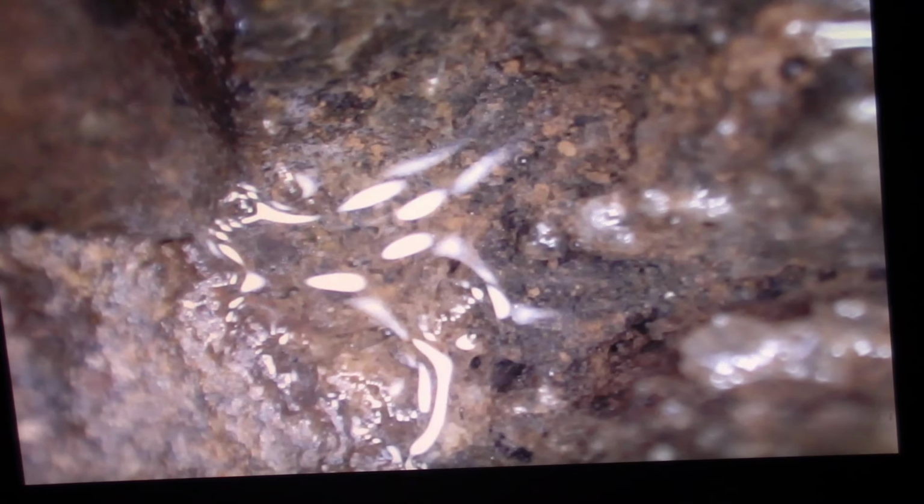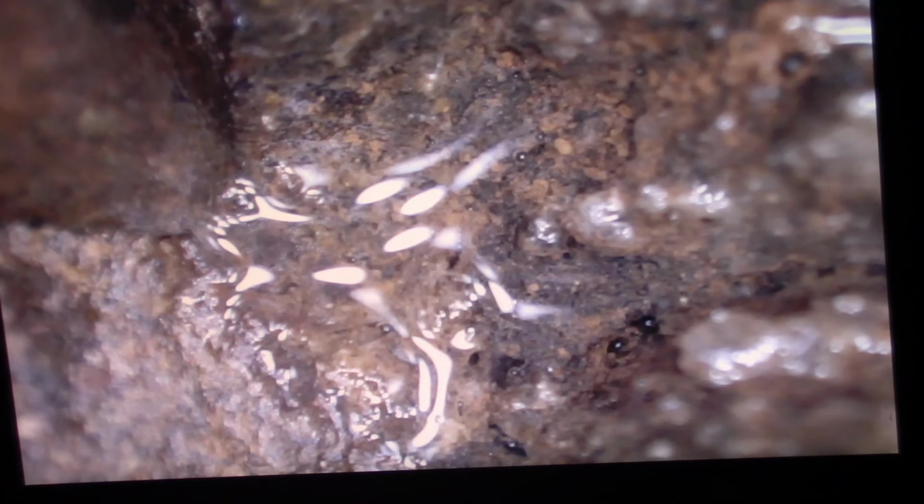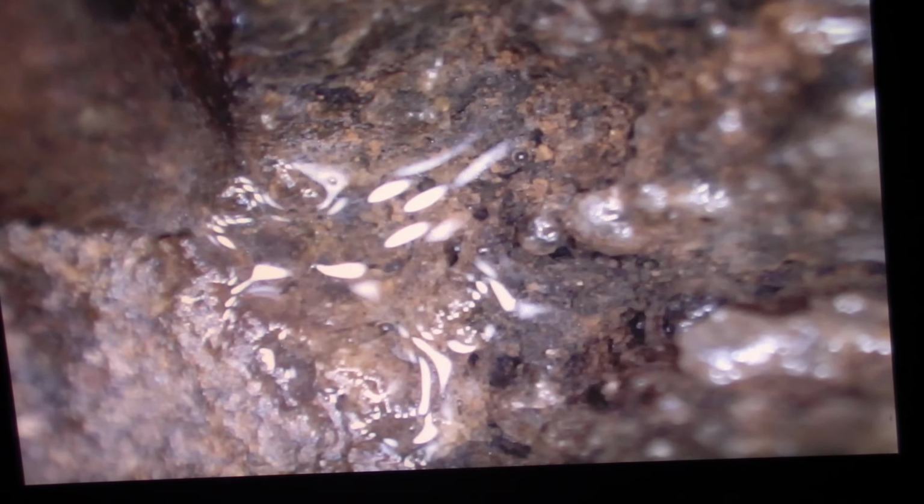See it bubbling down in here? That's the catalase reaction. And that's an enzyme, and it's in blood. You see it coming out of here?